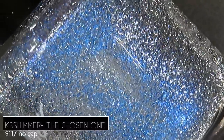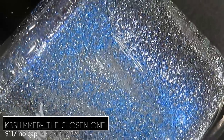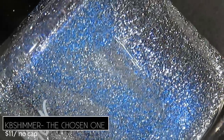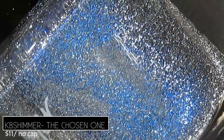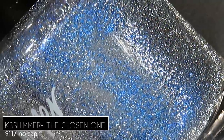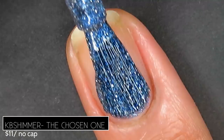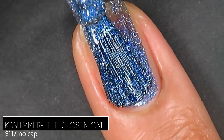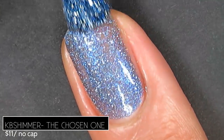So we are seeing so much beautiful depth and contrast with this polish. In bright lighting, we get a whole lot of that blue base, but as you move your nail around, you can see some of the shifts to purple as well. And then it's almost like those silver reflective glitters are just sitting on top of that sparkly blue base. It's beautiful.